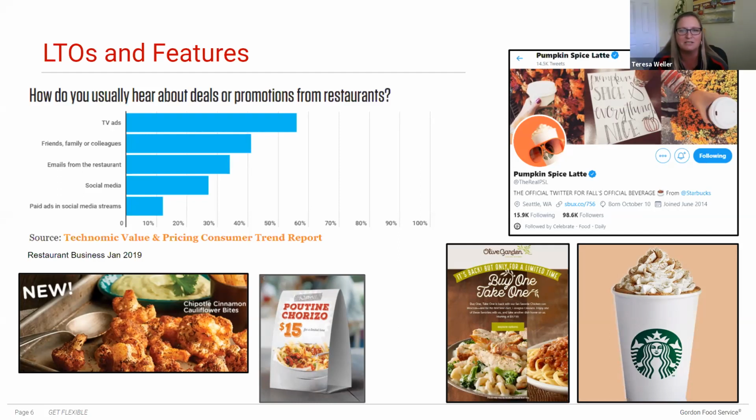So I always like to talk about Olive Garden because they've done such a great job with their buy one, take one promo. And they've actually recently pivoted to transition this to work very well for curbside pickup while their dining rooms were closed. And as seasons change, LTOs give you the option of riding a seasonal flavor wave that consumers look for.